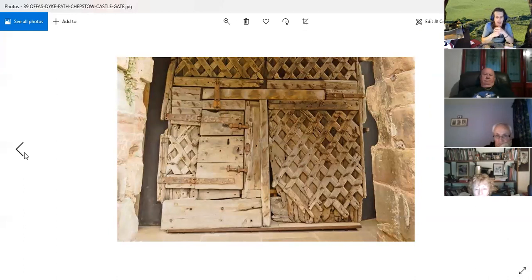Actually, when I was looking at the research for this, I accidentally slipped this one in here. Did you know this is one of the original doors for Chepstow Castle? Yes, I saw it last year when I was in there. Very impressive. It's absolutely amazing, isn't it?